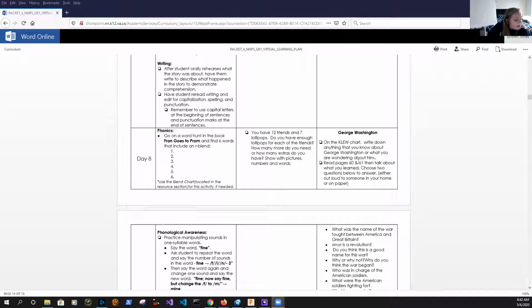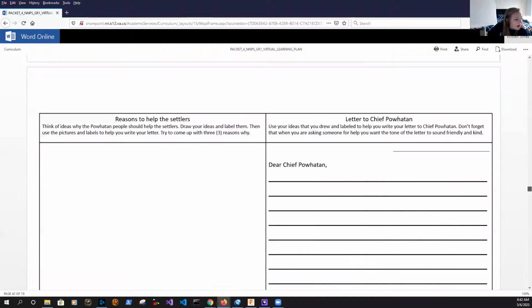Read pages 60 and 61, then talk about what you learned. Choose 2 questions below to answer. So pages 60 and 61 is where we're going to go now.